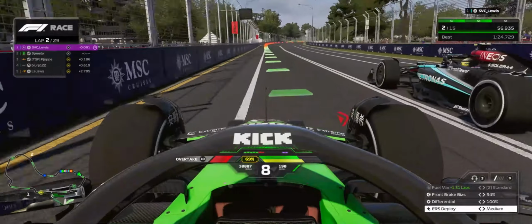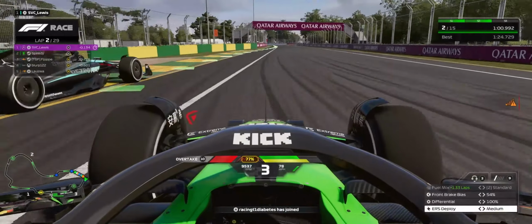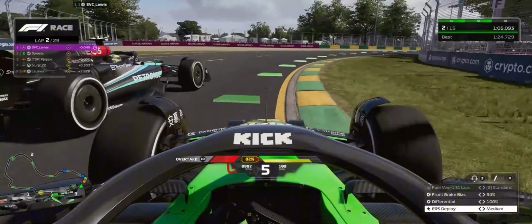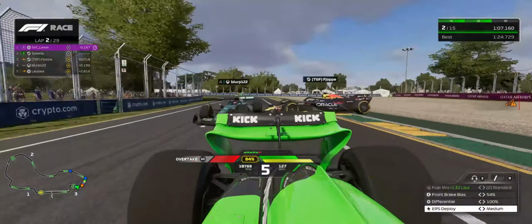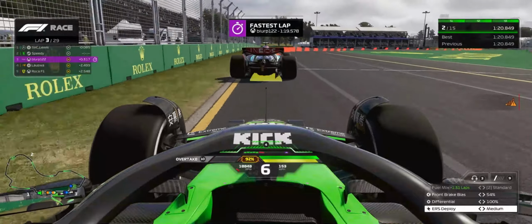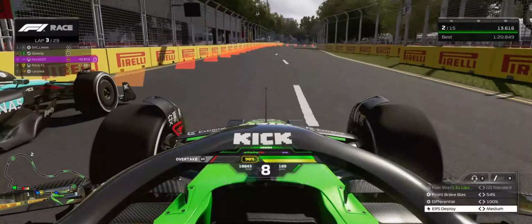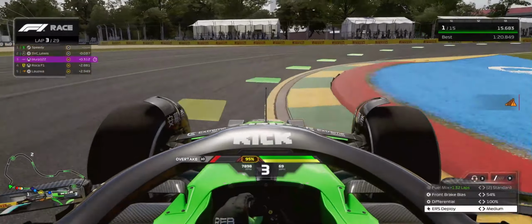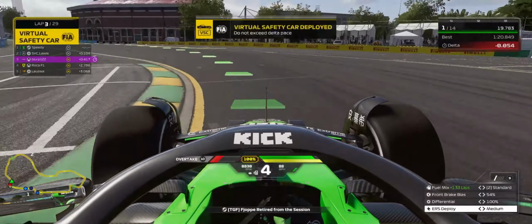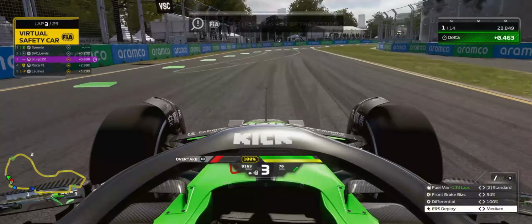But here we come, looking round the outside. Can we finally take the lead on lap 2? We're going to go for the old switcheroo. It's not going to work. Fiofe is looking round the outside, and that is weird, that one. I think that was just a netcode issue, but I'm sorry about that. I don't really know how that happened. But finally, third time lucky, down the inside on lap 3, and that is a virtual safety car, as Fiofe is out of the session.